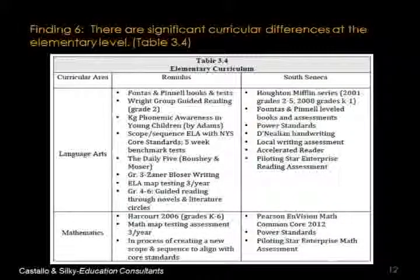Another important variable regarding the elementary program that we examined was the curricula that's used with the youngsters in each of the schools. And this is where we found a major difference. As you can see, looking down through this list, this is only a partial list of what's contained in the report. This is just the language arts and mathematics. But if you look down through the list, you will see there are significant differences in the curricula that's used in the 2 districts.